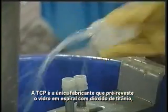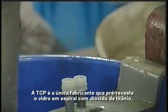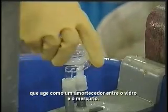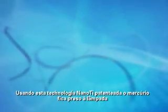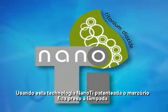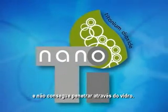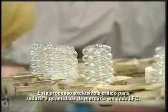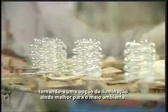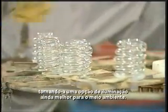TCP is the only manufacturer to pre-coat the spiral glass with titanium dioxide, which acts as a buffer between the glass and the mercury. By using this patented nano-tie technology, the mercury is locked into the CFL and cannot penetrate through to the glass. This exclusive process is critical to reducing the amount of mercury in each CFL, making it an even better lighting choice for the environment.